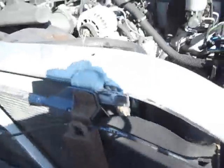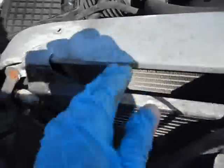Hey, check it out. It's a 4.8 liter Vortec. This radiator support is aluminum. I never knew that. You don't see that on the trucks. Holy shit. 4.8.